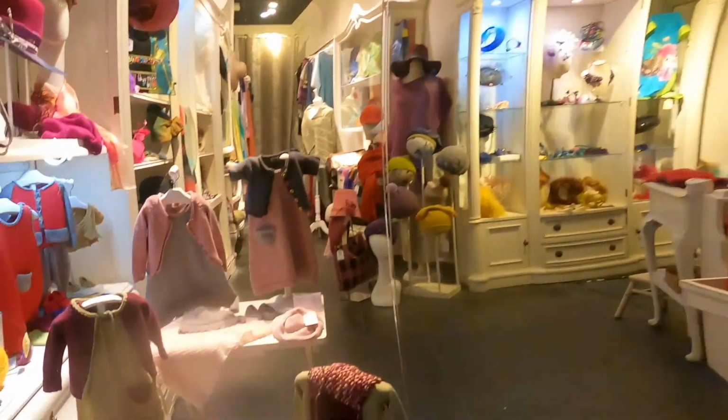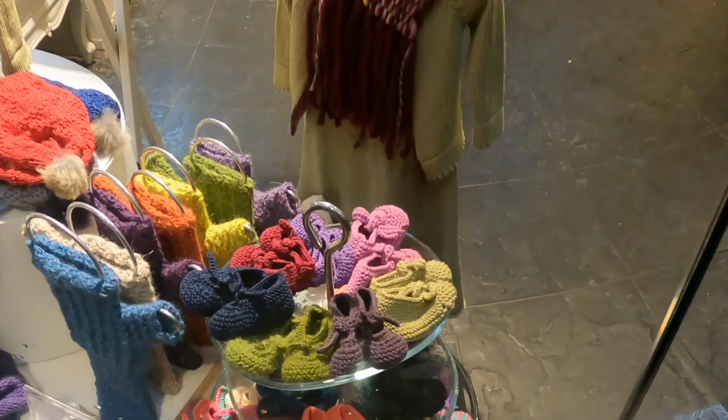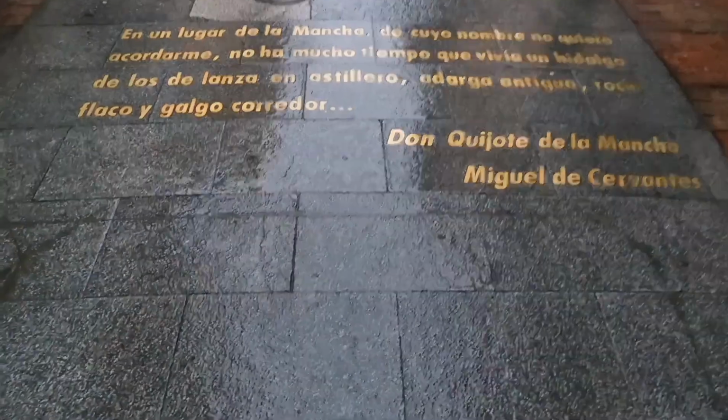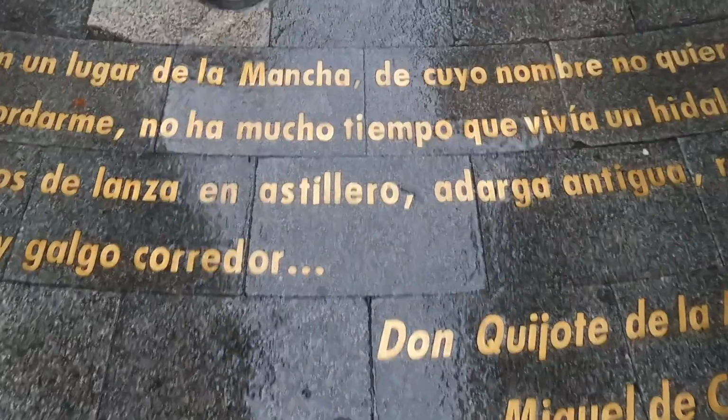Oh my gosh, look at these booties. Oh my gosh, those are so cute. Look how adorable.